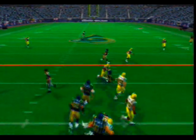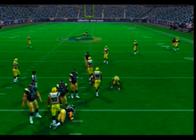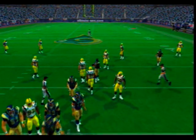Throwing, and this pass is completed. Jenkins is there on the stop at the 25-yard line.